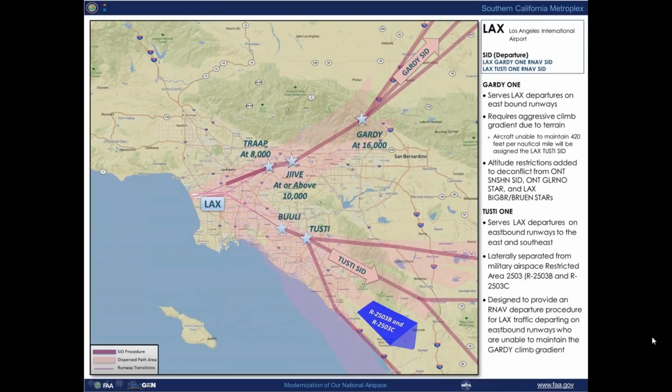The Gardy 1 serves Los Angeles departures on eastbound runways. It requires an aggressive climb gradient due to terrain. Aircraft unable to maintain 420 feet per nautical mile climb will be assigned the Los Angeles Tusty SID.